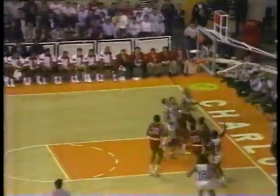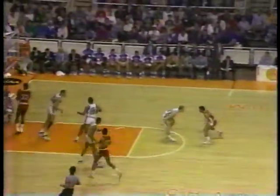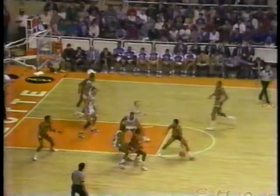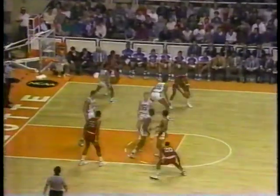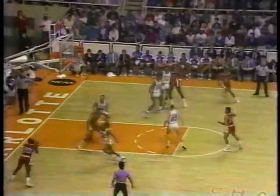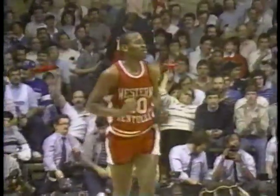Davender to the baseline. Nice pump fake, and got it. Boy, Davender blossoms in this type of play here, the up-tempo. The New York City kid loves to play the slick style. Western Kentucky quickly back. The Hilltoppers come in with an excellent record, not nearly as good as Kentucky, however, at 30-3. That's Billy Gordon. He has four, and Western has tied it again at six.